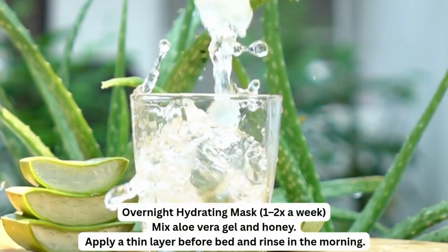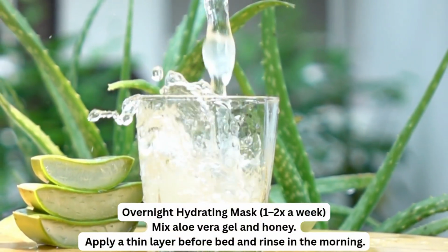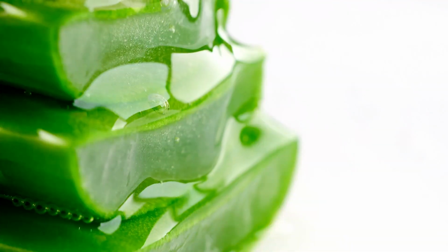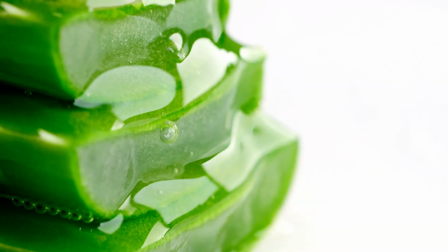14. Overnight hydrating mask, 1-2x a week. Mix aloe vera gel and honey. Apply a thin layer before bed and rinse in the morning.